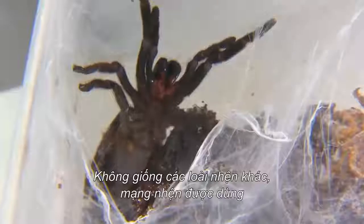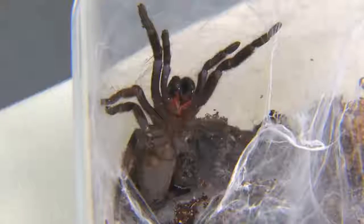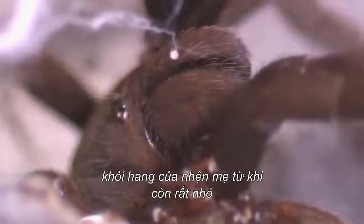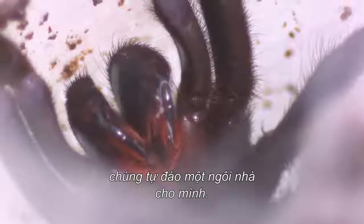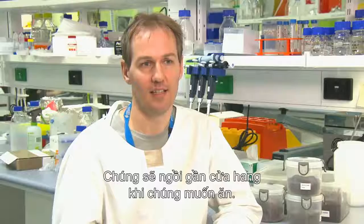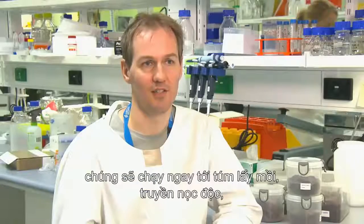Unlike many other spiders, the tarantula's web is used for little more than lining the burrow and building an egg sac. Each spider has their own burrow, and even the young spiders are kicked out of the mother's burrow quite young to set up their own home. They then sit and wait. They'll sit near the top when they want to eat, and any bug or lizard or frog that happens to hop by, they'll run out and grab it, inject it with the venom, and then pull it back down into the burrow.